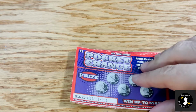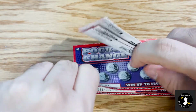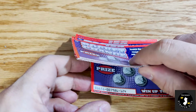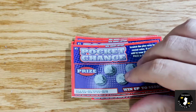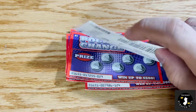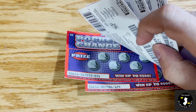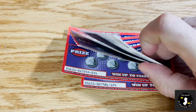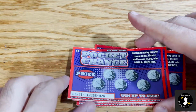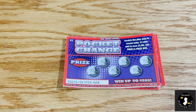So I got an interesting story about these before I scratch. We got tickets 28, 29, 30, 31, and 124. Different place. These tickets I bought from the machine at the Wawa, and clearly 28 to 31 is not the end of the roll. However, it wouldn't let me buy any more. Maybe there was a problem with the tickets coming out, so I could only buy four. The rest of them I bought from a retailer, and they're from the same roll. So let's get to scratching.